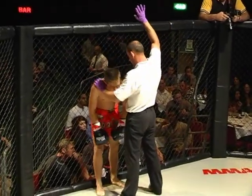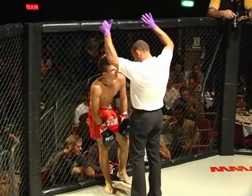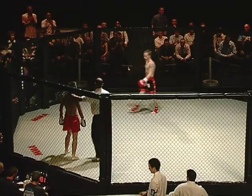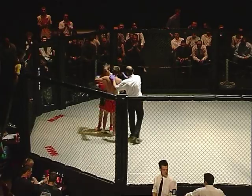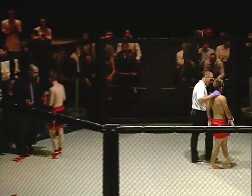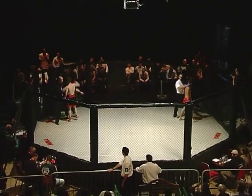So there we see another further standing eight count. And that's it. That's it, game over. Josh Smeaton, back to winning ways. Well done, Josh. Aaron Rocket, good fight, good debut. We'll see you again.